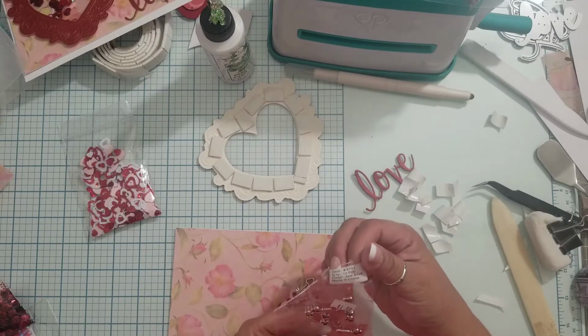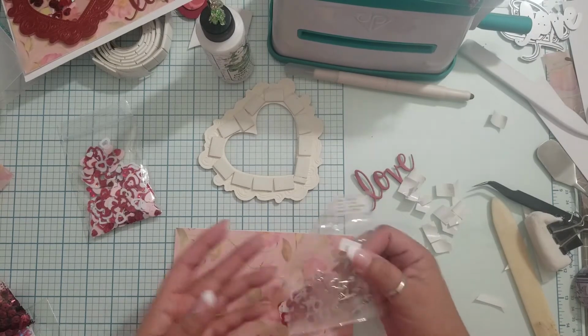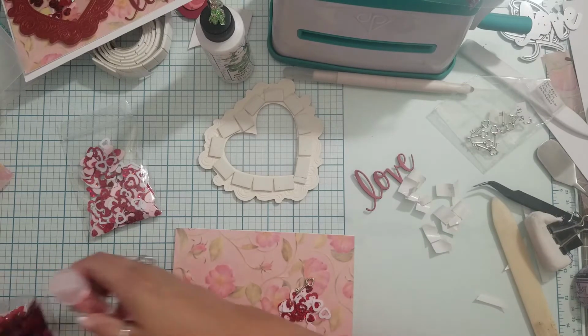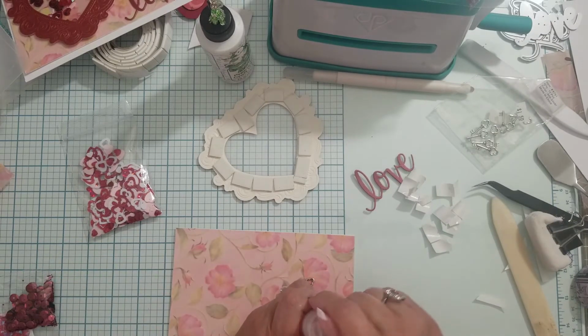I mean, look at that. I forget how many, it's 12 of them for $1.50. I've had these for forever. They've been just in my stash waiting for me to decide to do something with them. And there it goes. That day finally came.